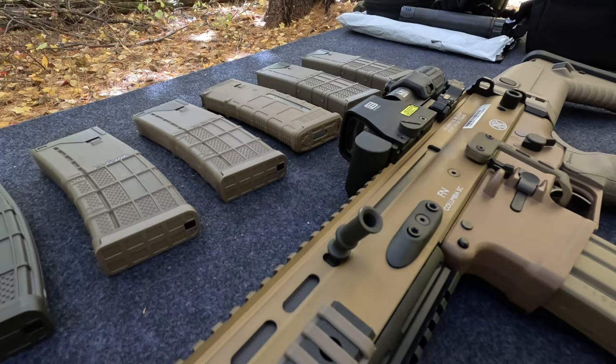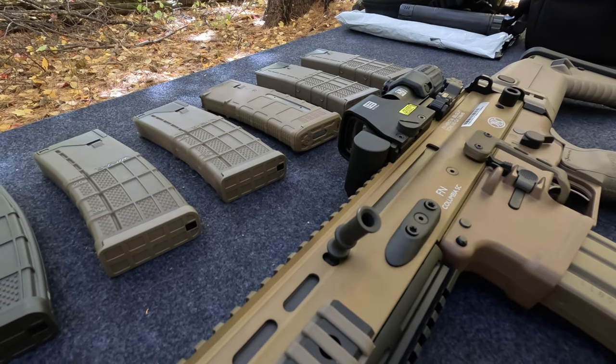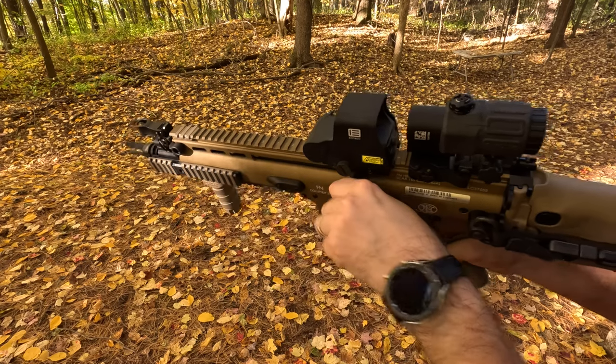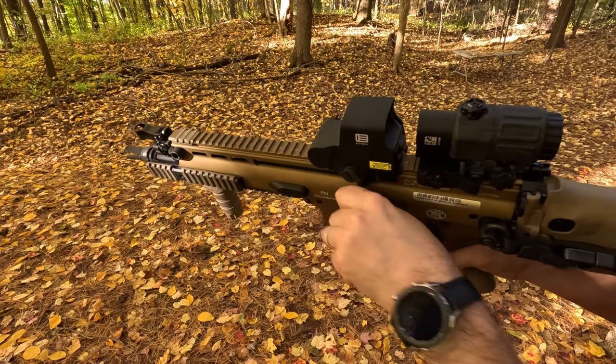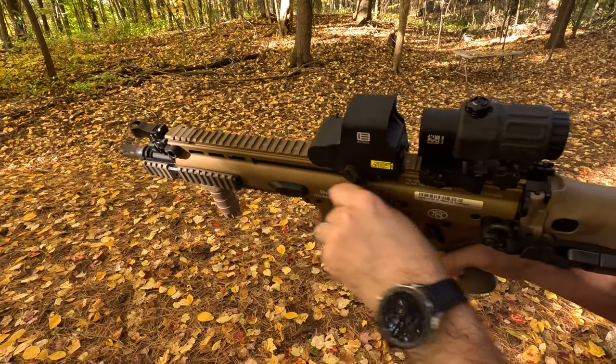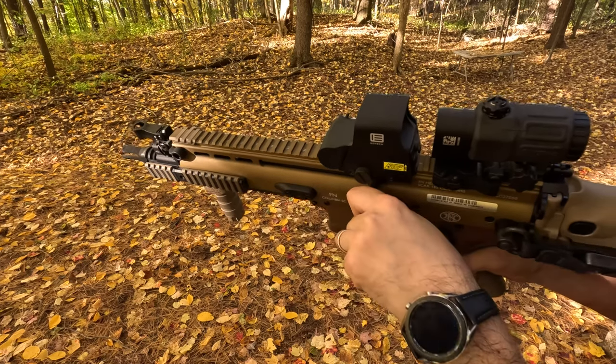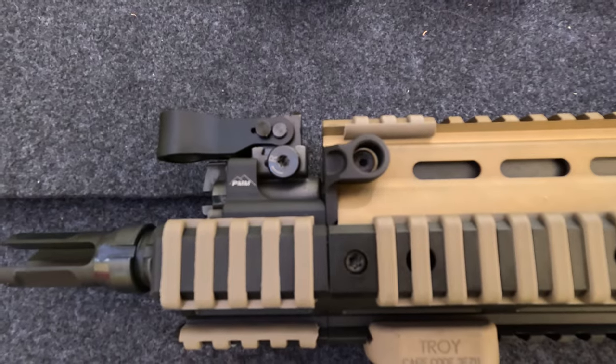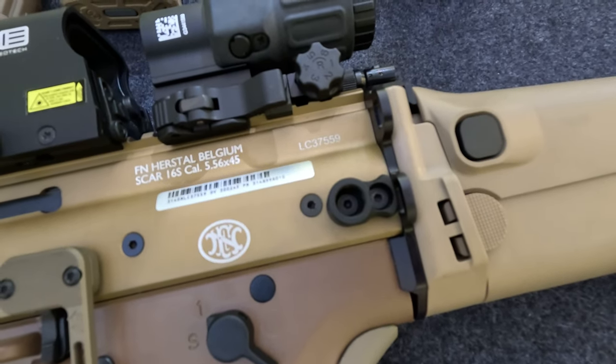Then I installed this enhanced charging handle from GG&G, which angles the charging handle down so you don't slice your hand on the optics if they're hanging over the rail, which my setup does here a little bit. And my first time out with this gun before installing the extended charging handle, I did cut my knuckle a little bit on the EOTech, so that's definitely an upgrade I'd really recommend. Then I installed two QD sling points from Kinetic Development Group at the front and rear of the gun to use with my Savvy Sniper sling in either a single or two-point configuration.